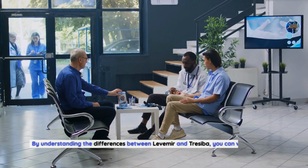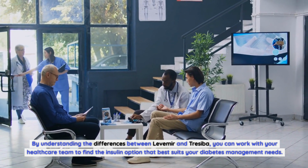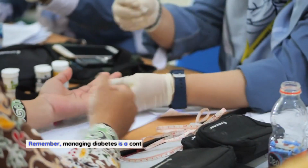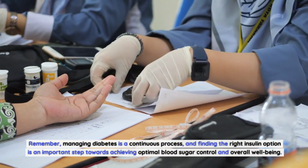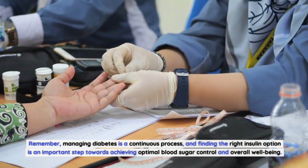By understanding the differences between Levemir and Tresiba, you can work with your healthcare team to find the insulin option that best suits your diabetes management needs. Remember, managing diabetes is a continuous process, and finding the right insulin option is an important step towards achieving optimal blood sugar control and overall well-being.